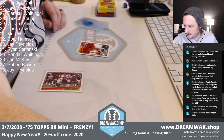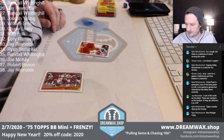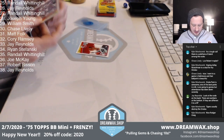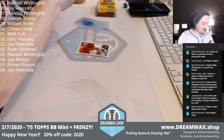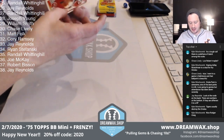Card number 7. Doesn't look like there's much value here. Oh, there is absolutely no value. This is like the lowest priced PSA 10 I've seen out of here. It's like $3 for a 10. That's crazy. But closing out the pack, Bill Moss, Topps All-Pro.